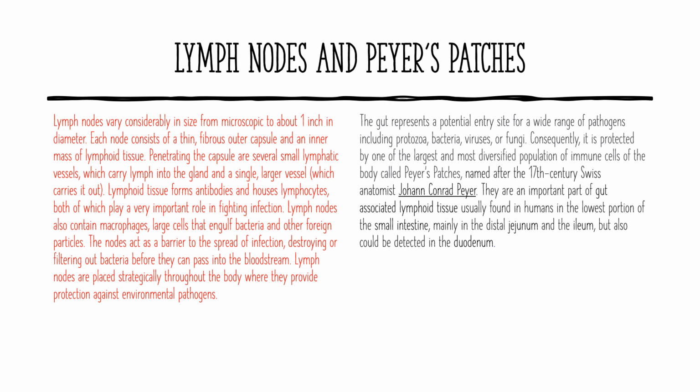They are an important part of the gut-associated lymphoid tissue, usually found in humans in the lowest portion of the small intestine, mainly in the distal jejunum and the ileum, but also could be detected in the duodenum.